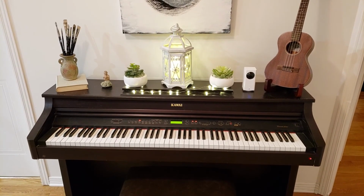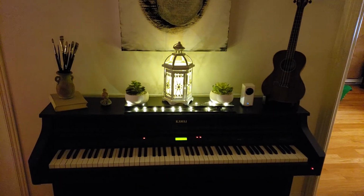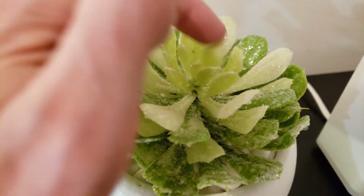I kept this piano corner very minimal. We got the lantern as a gift from David's mom. Again, I put some fairy lights in it. And the wintry cactuses, I got them, I think, at the dollar store about 2 years ago. I really like those.